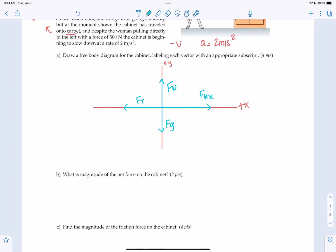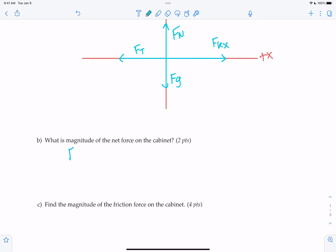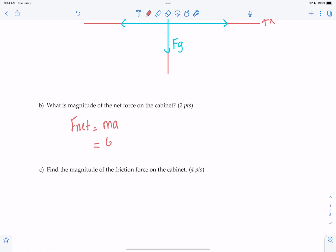So next step is determining the magnitude of the net force on the cabinet, right? So, net, let me actually go back to, I like the red color. F net is equal to ma, right? So for this F net force, we know that our mass is 60 kilograms and our acceleration is that 2 meters per second squared, right? So then our net force here should be 120 newtons, right? That's a very, very simple, easy 2 points right there.